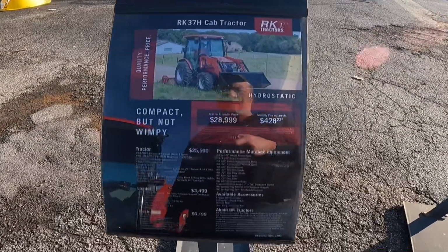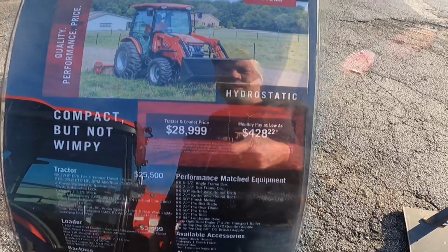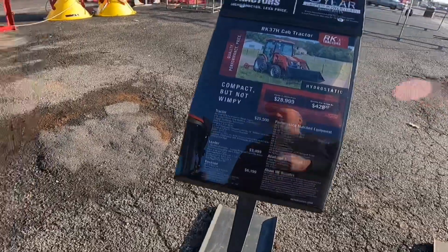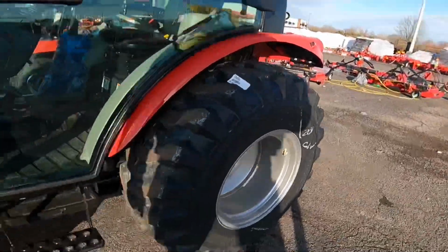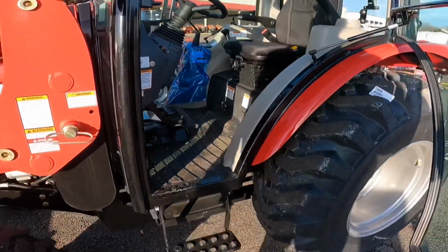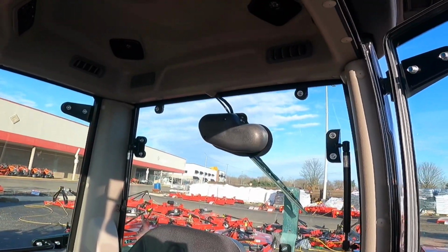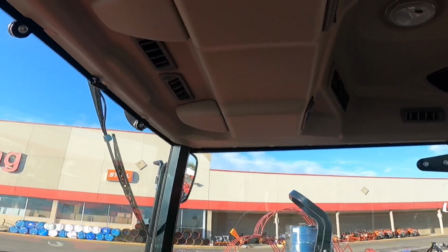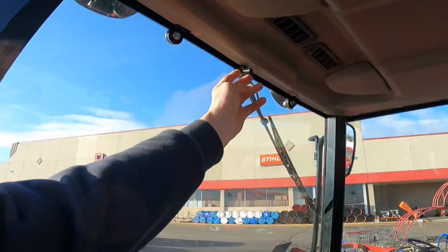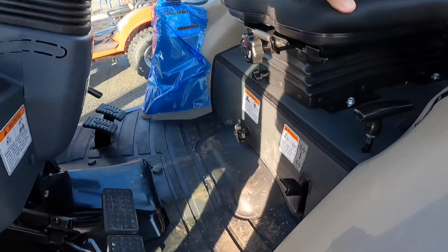Looks like about 30 grand, 29 grand. I was pretty impressed with the overall. Yeah, you can actually get in the cab. Looks pretty nice in here. Wonder what that is. Looks like a little mic. Not sure. It's got the suspension seat.